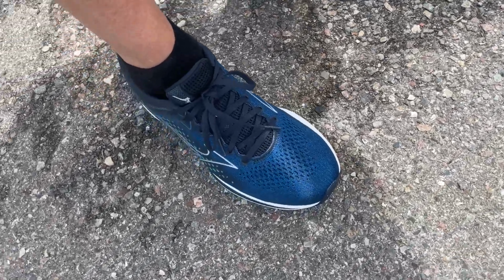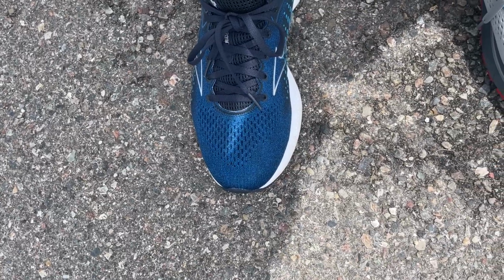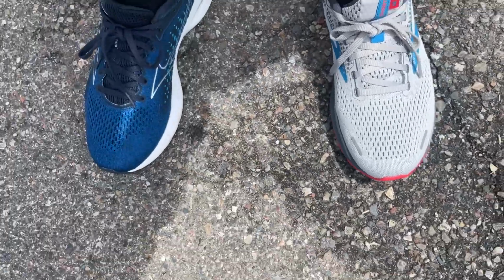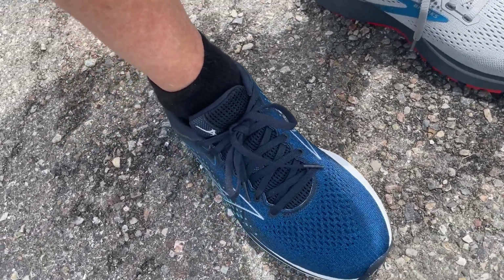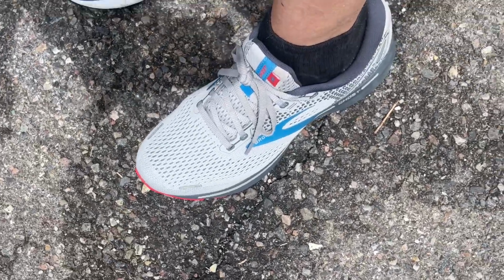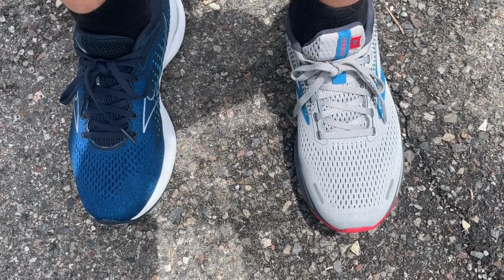Now let's talk a bit about fit. The Mizuno has a better heel hold and a somewhat snugger toe box, but in no way overly snug, whereas our Ghost 14 has a more relaxed fit, overall kind of more unstructured upper. I will say that both shoes are a 9, so half size up from my true to size. This is my narrower foot with the Wave Rider, fits just about perfectly, maybe a touch long, whereas my wider foot here with the Ghost fits a little loose. So that tells me the Ghost will be a very comfortable, easy fitting, true to size.